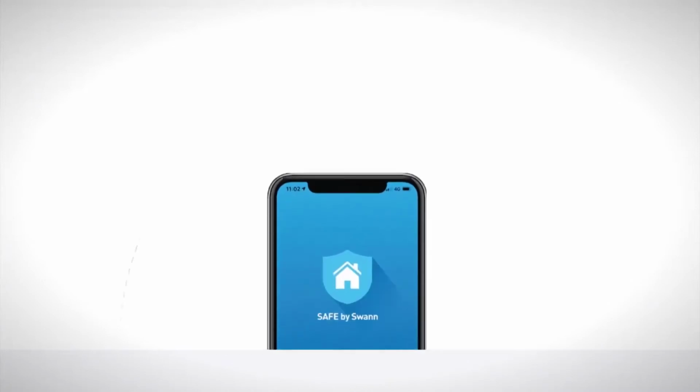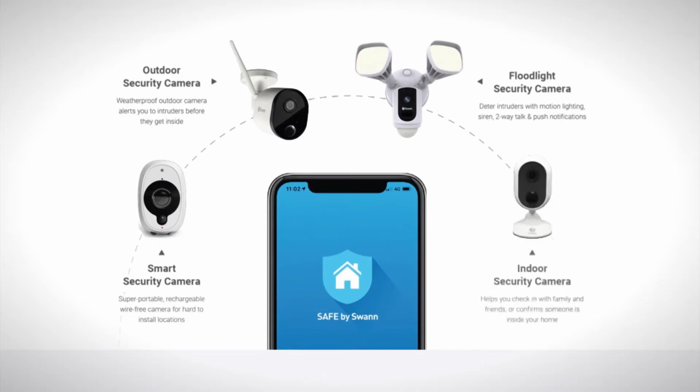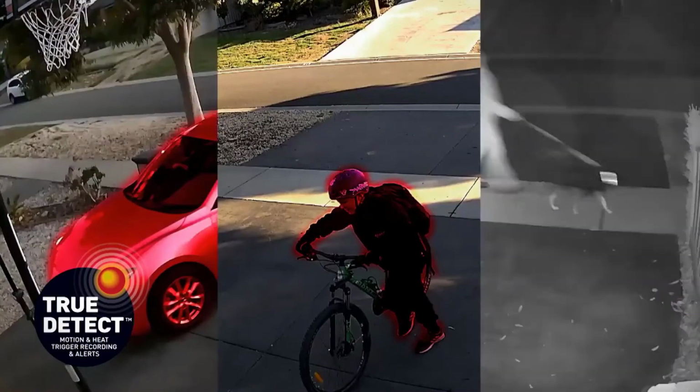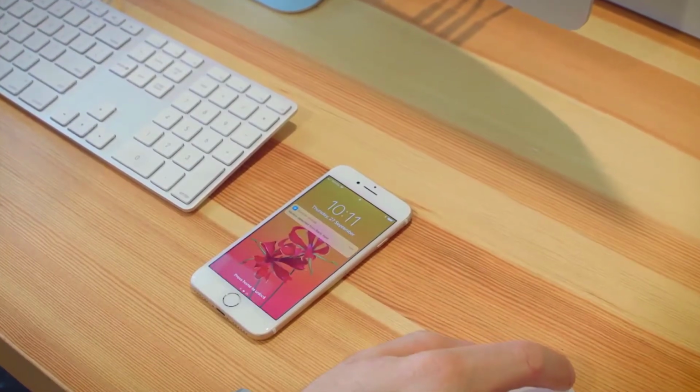The Floodlight Security Camera is part of the Safe by Swann family, so you can add compatible cameras to create your Wi-Fi security ecosystem. All Safe by Swann cameras feature True Detect heat and motion sensing, so people and cars can trigger video recording and the device will send you a push notification.